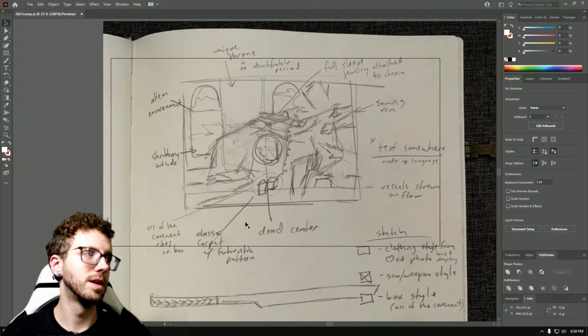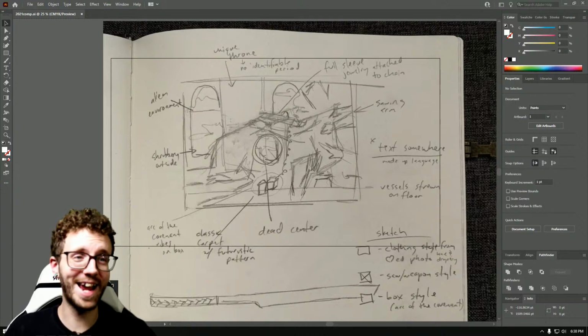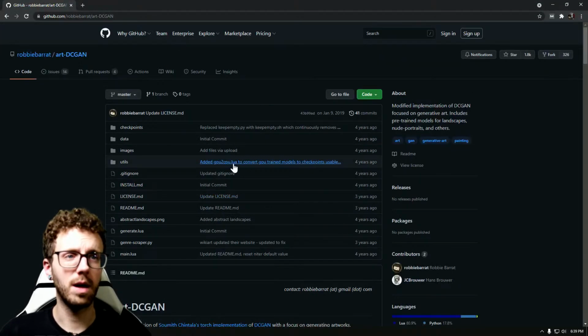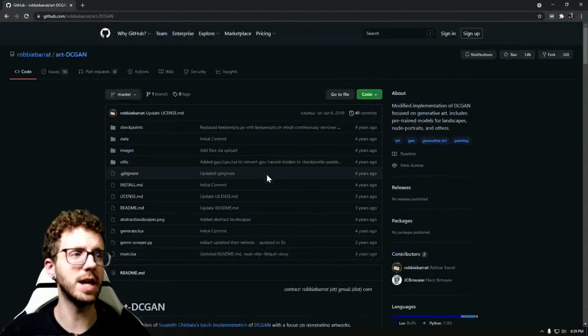AI generated landscape. And to be honest, I'm literally starting from nothing. I don't know how to do this, and I hope I can figure it out. I do have a bit of programming background. Here are the files. Shout outs to Robbie Barrett, who made this based on Soumith Chintala's Torch implementation of DC-GAN. DC-GAN is just the type of software this is.